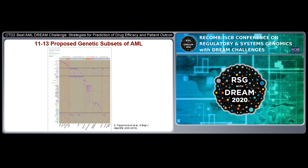It can also be illustrated by mapping all of the frequently mutated or rearranged genes across large cohorts of patients, where we can observe that there are many different mutated genes, and these mutations co-occur in a diversity of different patterns.